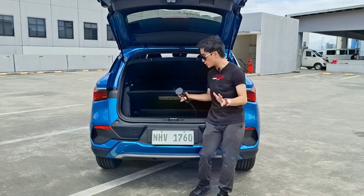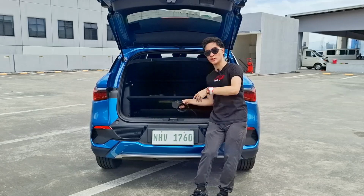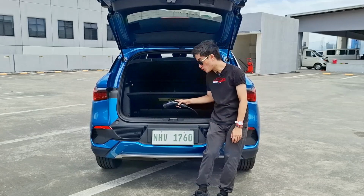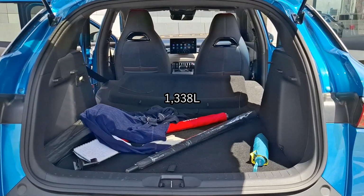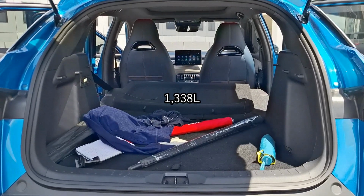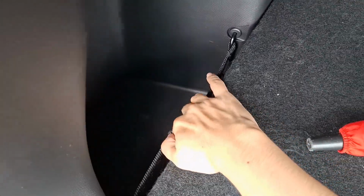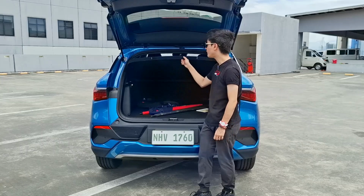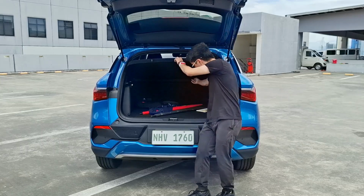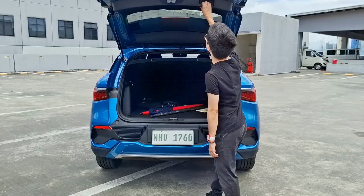So don't worry, folks, if you do not have the time to charge outside, like here in some of the malls, you can simply plug this at home. And if you fold all of the seats down, it maximizes at 1,338 liters. You get an LED light here on the left side and two deep spaces here along with net storages. And what I like too, unlike some other Chinese crossovers in general, you have a tonneau cover. Oops, it's a little bit loose, but hey, at least there is one to keep everything here in check.